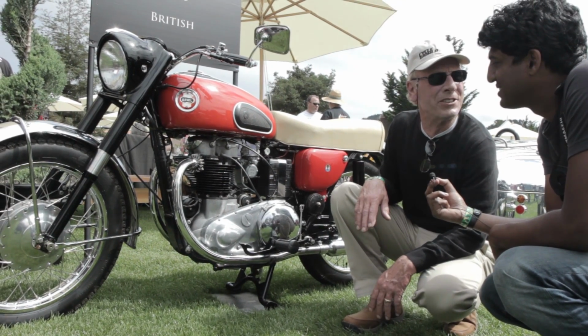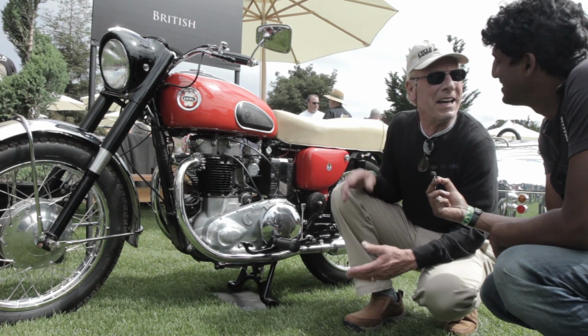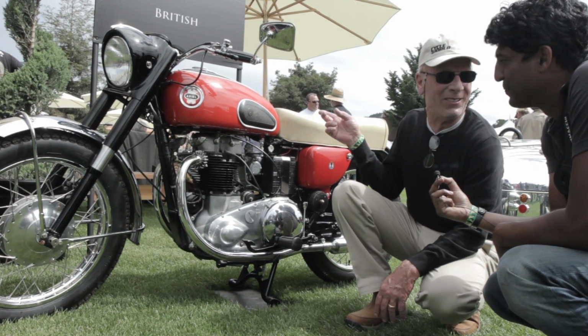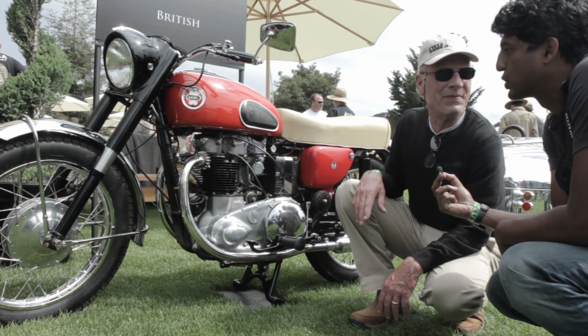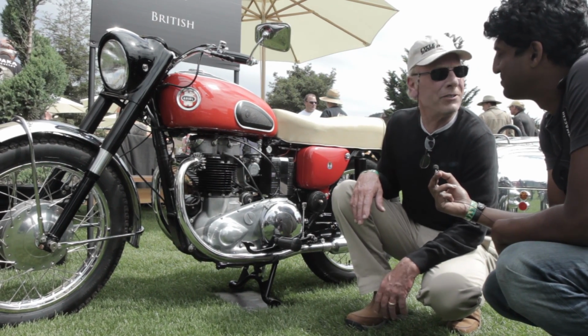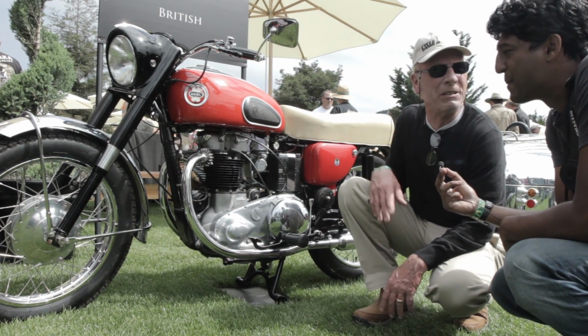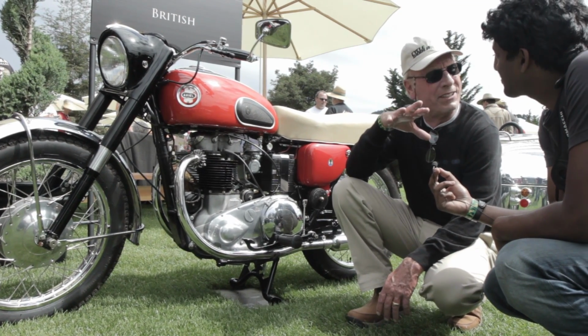Rode it 120 miles yesterday, Laguna Seca. Had it at 85, couldn't do any better than that. But that's pretty exciting on an old bike. How was taking it on the corkscrew, what was that like? It was a ball. I mean, it was a ball. After I got the hang of it, it was even more fun, the last lap.